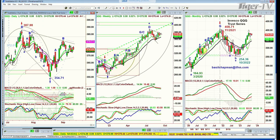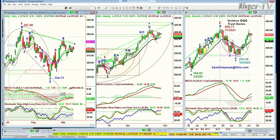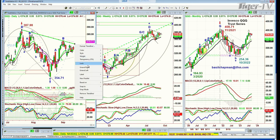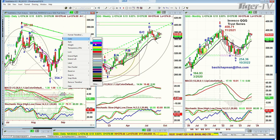Didn't even get into the Chapman wave. Here's this falling axe formation. It didn't even get into the green or pink on this particular rally. It didn't even get into this.